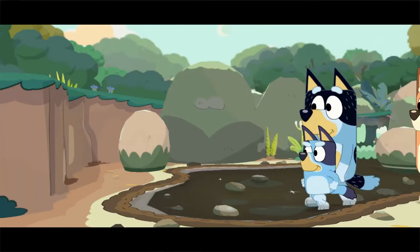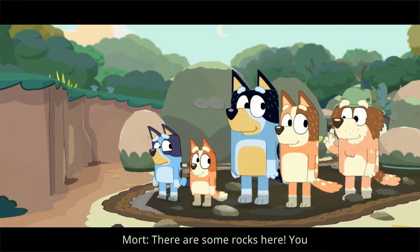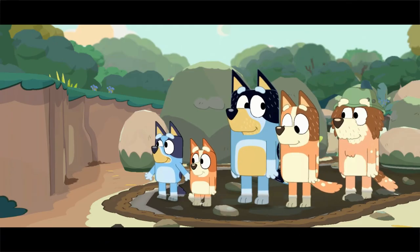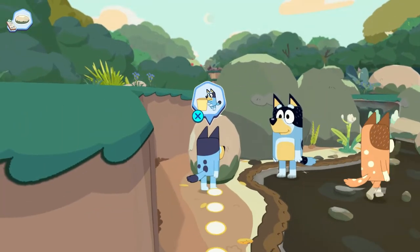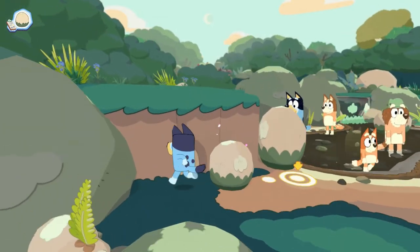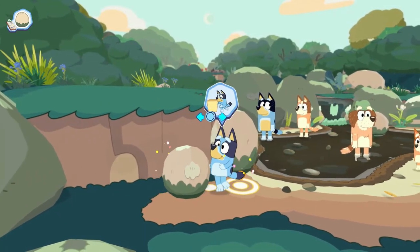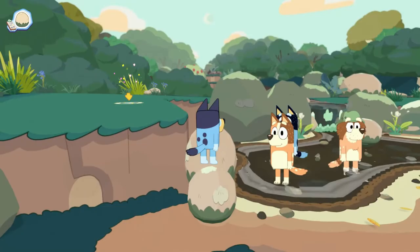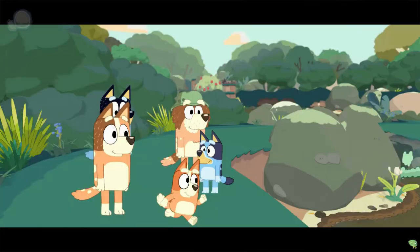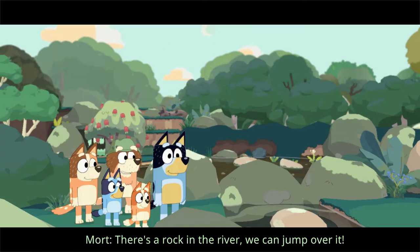Up there! Dad, it's too high! There are some rocks here. You can move them to make steps. Good idea, Dad. Come on, kids, let's go do it. We did it. Where to now, Bandit? This way, come on. There's a rock in the river. We can jump over it. Yes! Let's hope it's not a wobbly one.